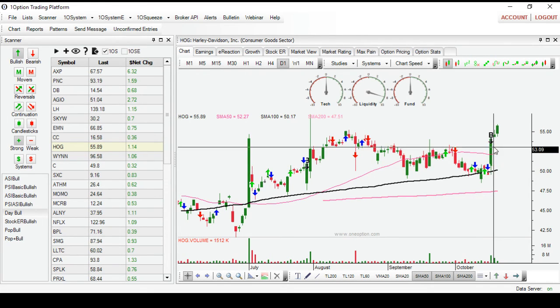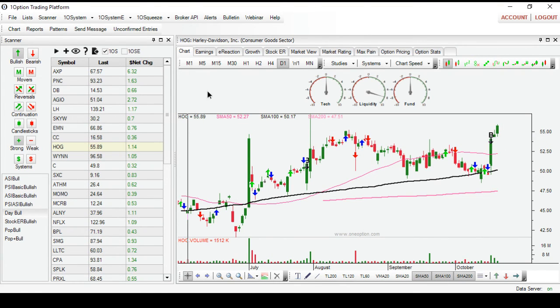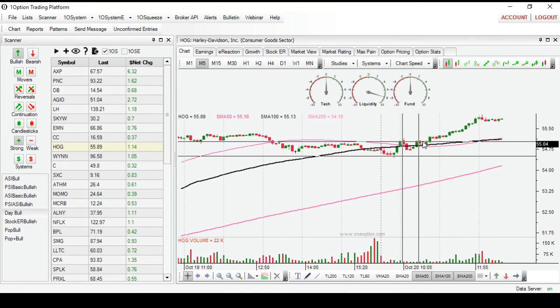So again, stock has moved quite a bit. It's moved 10% in 3 days, so I'd be a little bit leery of it, but the action today is very constructive. And you can see how even during the market sell-off earlier today, the stock was holding its own, and then now that the market's come around, it's grinding, grinding, grinding higher.